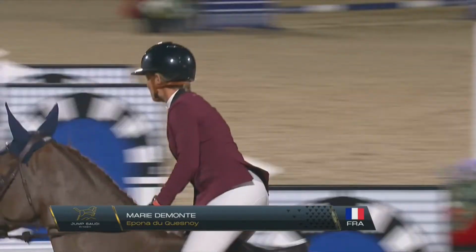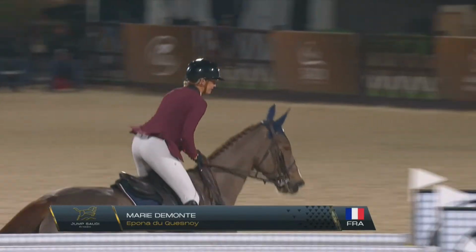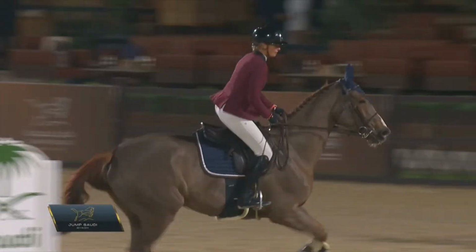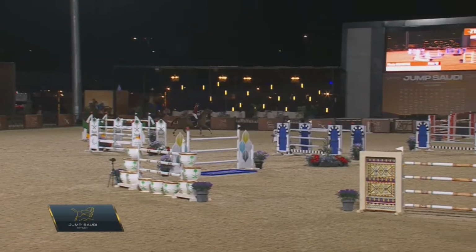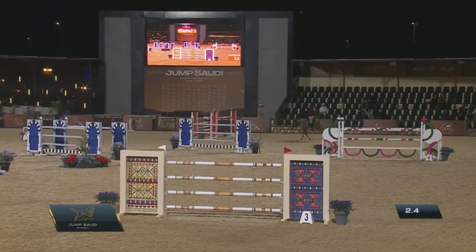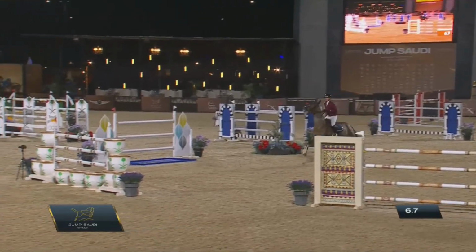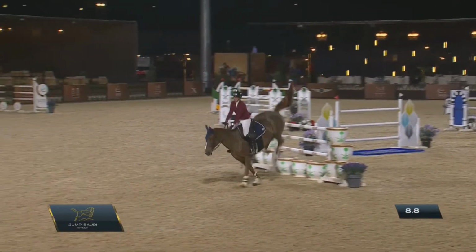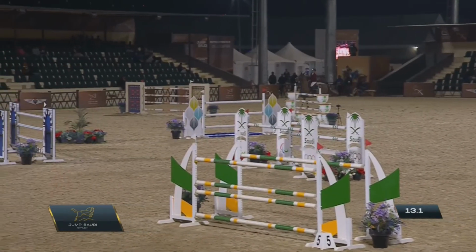Marie Demont and Epona de Kenoy taking up the challenge now of that very, very fast leading time, 62.79. Epona was Marie's horse for both the World Cup and the Grand Prix last week. Actually finished 10th in the World Cup, just missing out on the clear that would have brought her through to the second round.